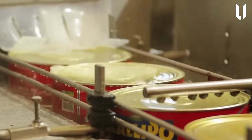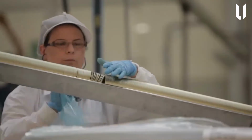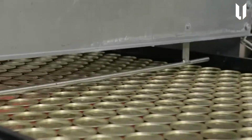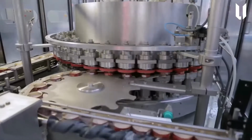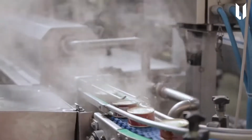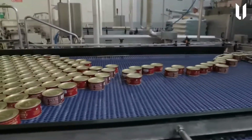Each can is labeled with important information like the type of tuna, ingredients, and expiration date. Finally, the labeled cans are packed into boxes and prepared for shipment to supermarkets and stores around the world.